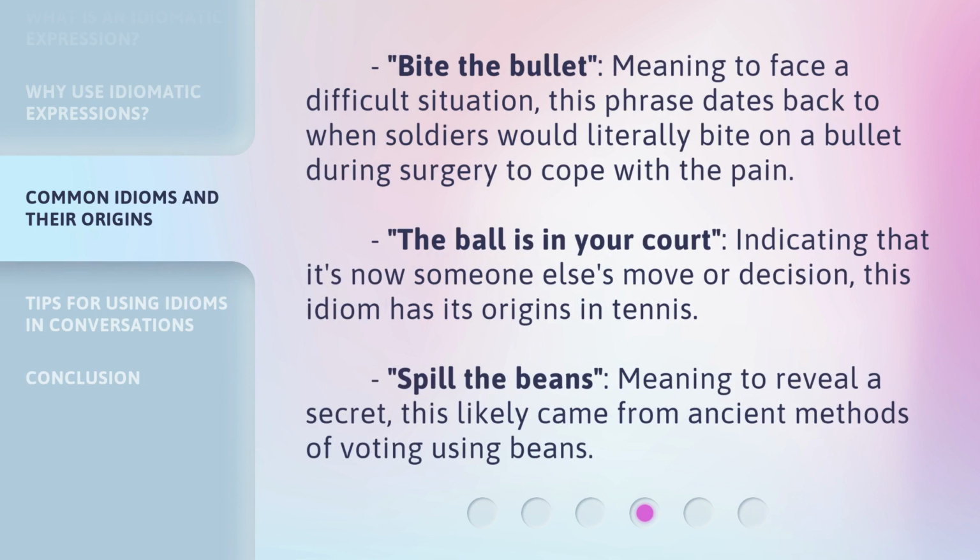Bite the bullet, meaning to face a difficult situation. This phrase dates back to when soldiers would literally bite on a bullet during surgery to cope with the pain.